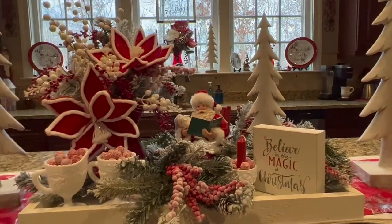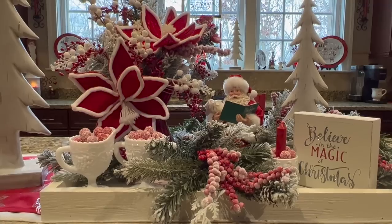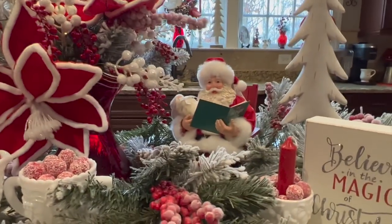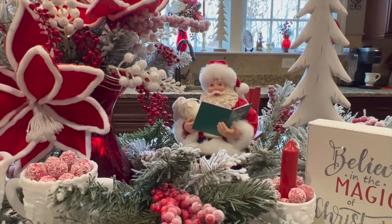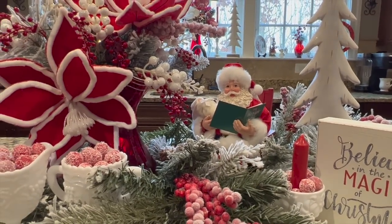I made this centerpiece brand new this year. I'm super happy with how this worked out. And Mr. Santa Claus, who sits there and reads "'Twas the Night Before Christmas," you can really turn him on and he really does read. Again, I got him from Snow and Ice, the store over in Harrisonburg, Virginia.